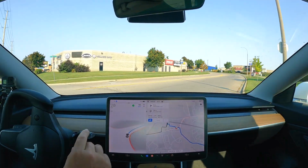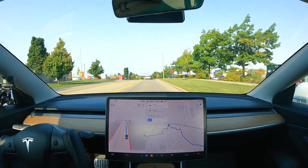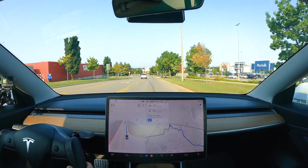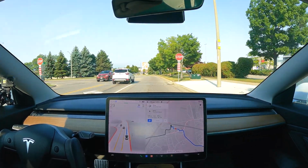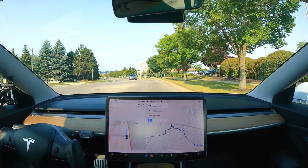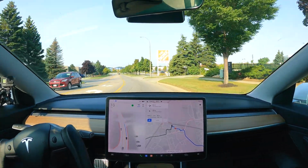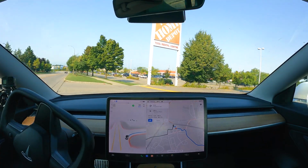So my first stop is just going to be at the Home Depot. I really want to see how it's handling going into the stores. I want to see if it's going to go into the parking lot and what it's going to do there. So for true full self-driving, you're going to want to go from door to door. Therefore, it's going to have to learn how to park. Well, it knows how to park, but get into the parking lot. So it's going into the entrance. Oh, let's see what it does here.